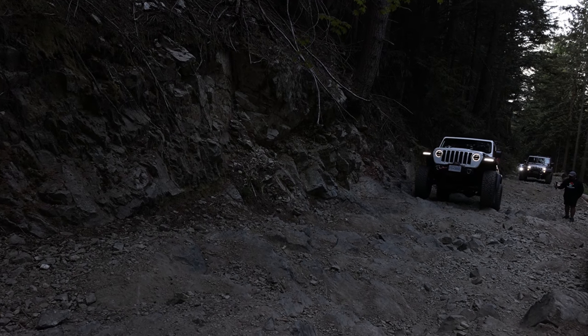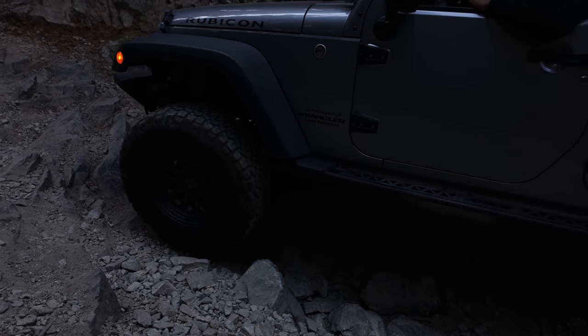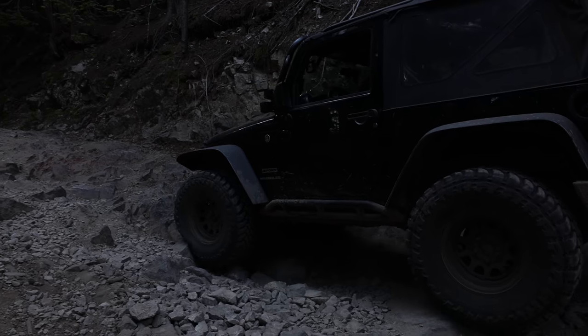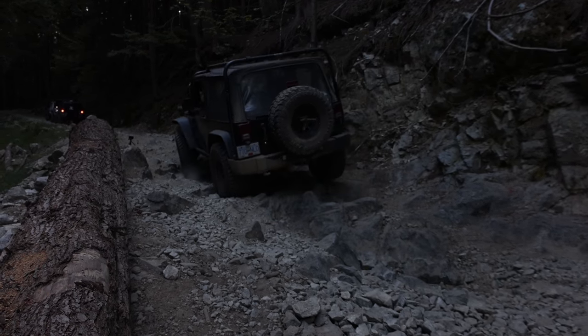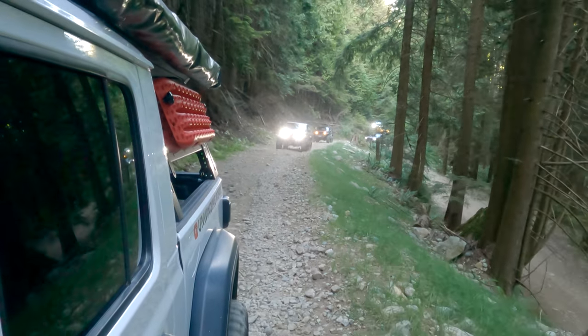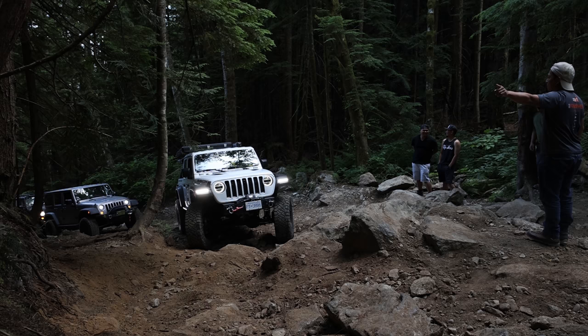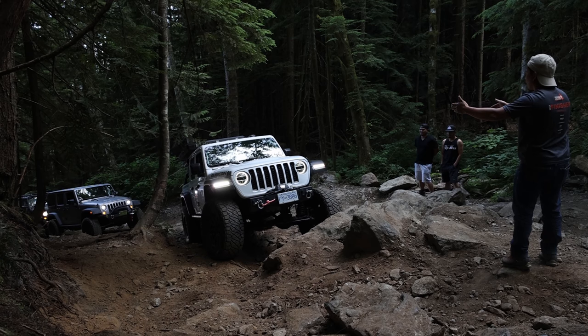This first obstacle didn't offer these rigs much of a challenge. So we got the convoy. This is going to be real interesting to see how all these different vehicles and drivers handle the same obstacles. I'm sure some vehicles will do some things better than others. Let's see. This major obstacle, usually we will take the far right line, but today it was straight up the middle.